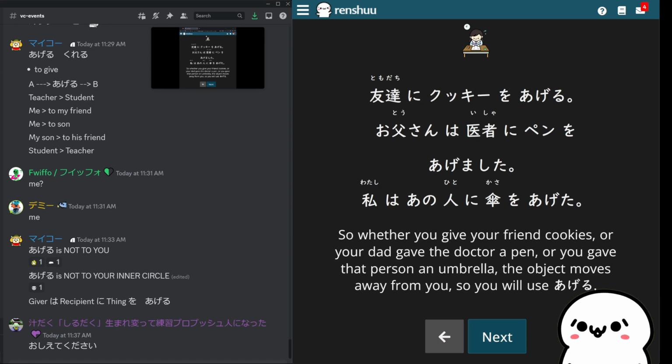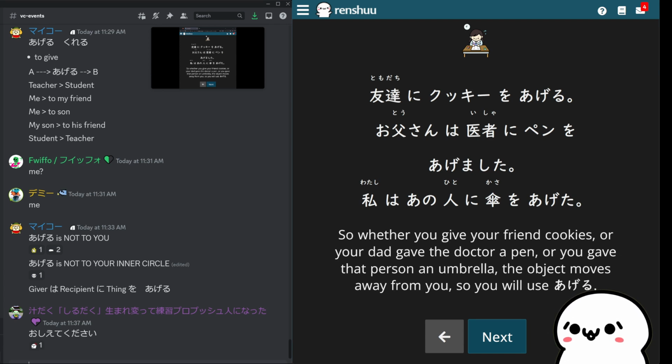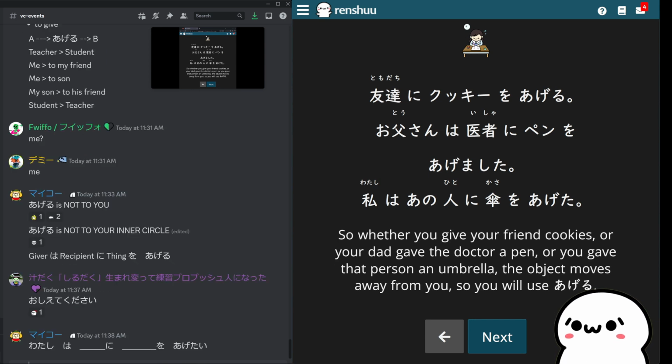Now, let's practice this. If we do too much without actually practicing, it'll all blend together. So let's try and make something real. You all have friends or a teacher or people you care about. Let's think about someone that you want to give something to. You haven't done it yet, but you'd love to give something to someone. And so we're going to use the tai form, I want to. So what would you like to do?